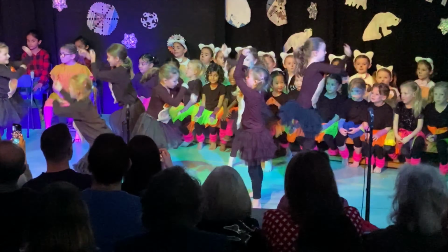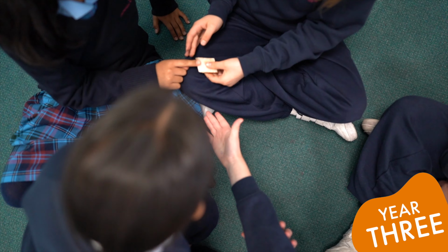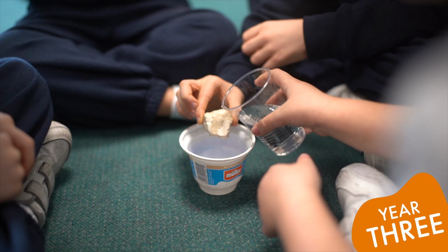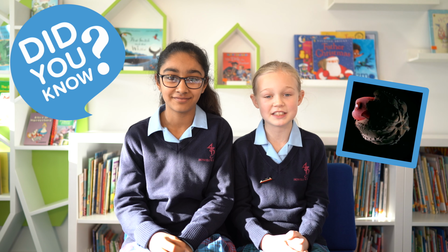Year 3 are the oldest class in Tŷ Hapus. They are taught by Miss Griffiths and Mrs. Morgan Cudd. Their topic this term is storms and shipwrecks. They have been testing the properties of different rocks and researching and drawing sea creatures. Did you know the vampire squid can turn itself inside out when it is attacked?